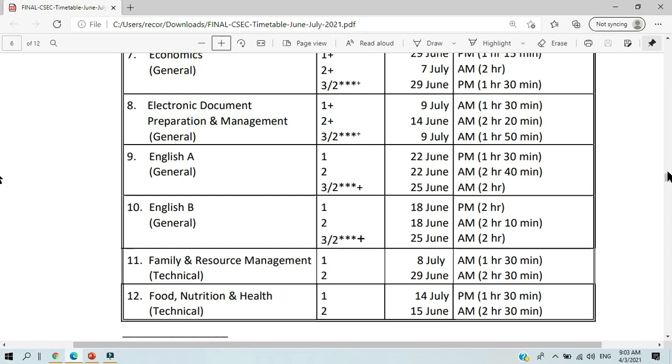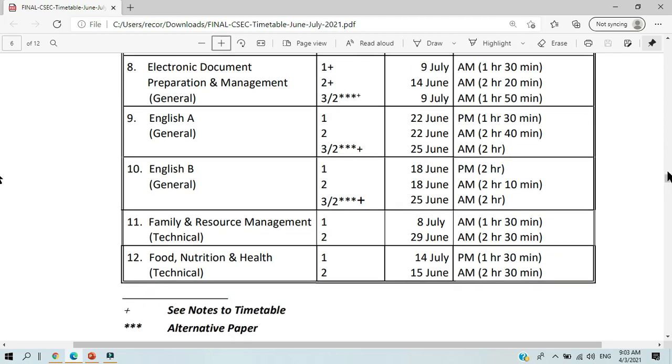Paper 2 will be 2 hours and 30 minutes, with paper 1 being in the evening and paper 2 being in the morning. The alternative paper for 2 hours will, of course, be in the morning.